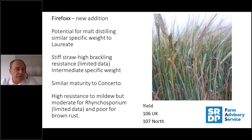And lastly, Firefox, another new addition. It has potential for malt distilling. There's a similar specific weight to Laureate. From limited data, it looks to be a good stiff straw with high brackling resistance, an intermediate specific weight. The maturity is a bit earlier than Splendor and Tungsten. High resistance to mildew, but again, only moderate or poor disease resistance to Rhynchosporium and brown rust. And that's something which is in common for all of the new varieties.